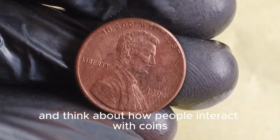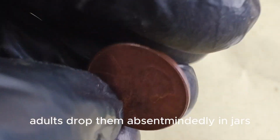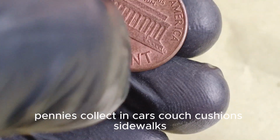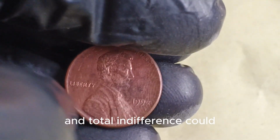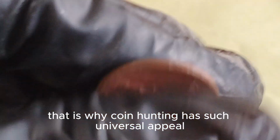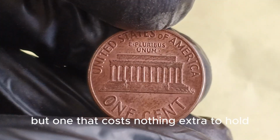Now step back and think about how people interact with coins. Children toss them into fountains for wishes. Adults drop them absent-mindedly in jars. Pennies collect in cars, couch cushions, sidewalks. A coin that might be passed over by millions of hands in total indifference could, in just the right hands, change a life. That is why coin hunting has such universal appeal. Every piece of change is a lottery ticket, but one that costs nothing extra to hold.